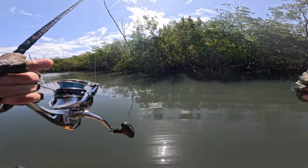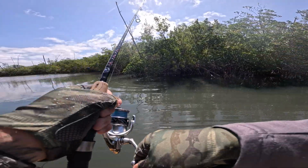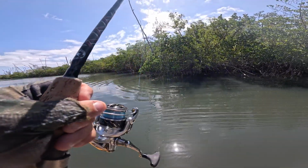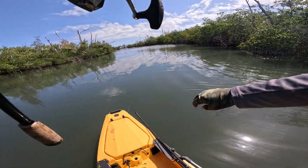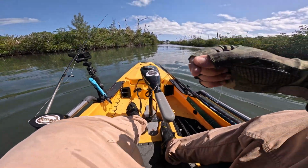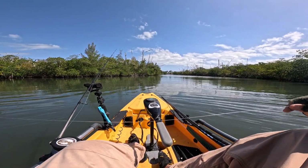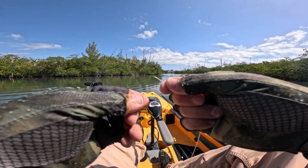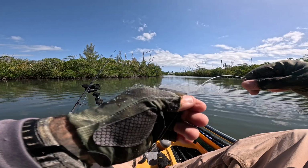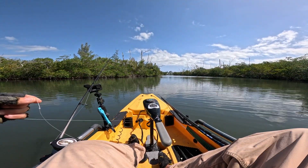This was absolutely heartbreaking. I just lost a monster snook in the mangroves. As soon as I threw the lure, the snook hit it and immediately just started zigzagging through the mangroves and broke my leader by rubbing up against the mangrove roots. I had no chance of pulling that snook out. It was a big fish and it just chewed right through my leader super fast. I was pretty devastated after that.